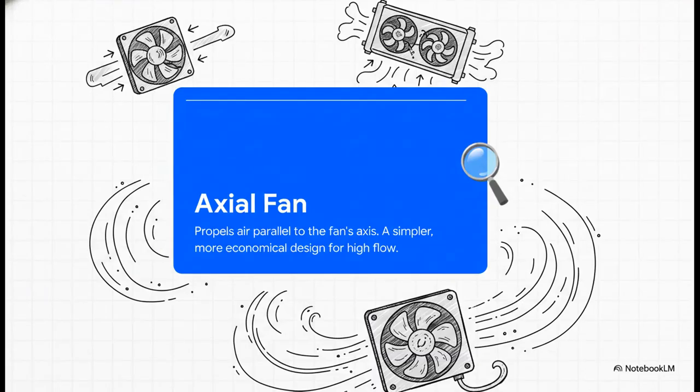Now, the axial fan, this is the one we all kind of know instinctively. The fan that cools your computer, that's an axial fan. The one behind your car's radiator, axial fan. The design is really simple, it's pretty cheap to make, and it is perfect for those jobs where you just need to move a bunch of air, high flow, without needing to worry about creating a lot of pressure.